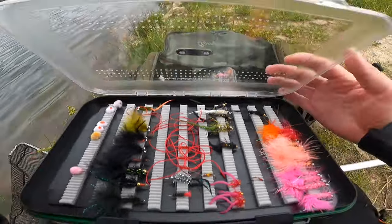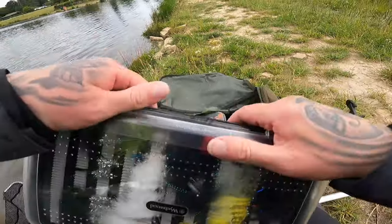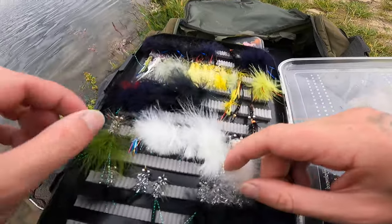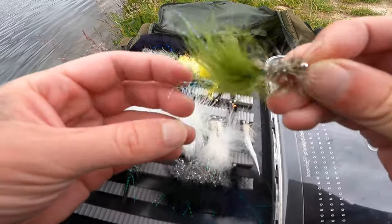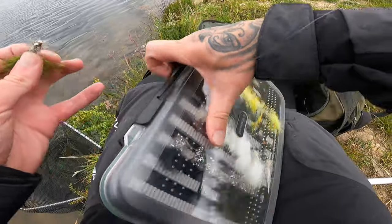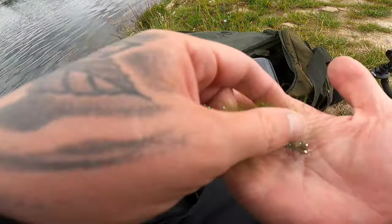What else do we go for? Let's try the other side. The other side of the box. So let's go for this guy. It's the same fly, just a big fluffy green humongous. Maybe he'll pull out a bigger fish. Well, sure, we'll give it a go anyway. That's him there.